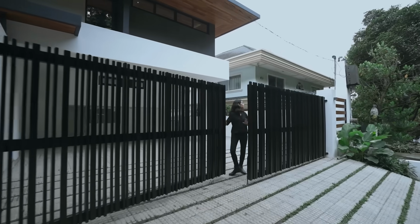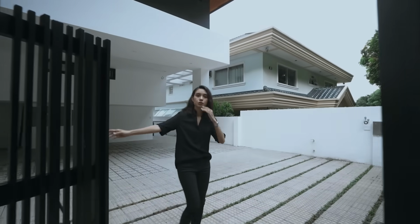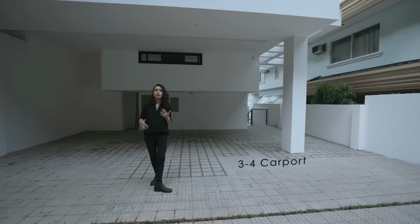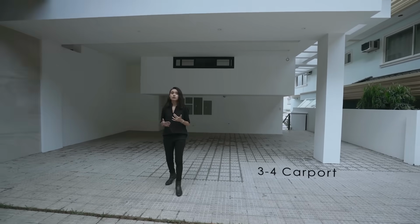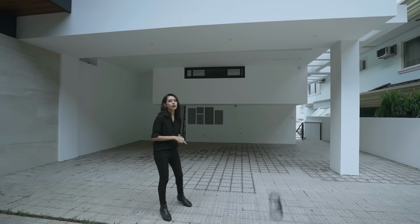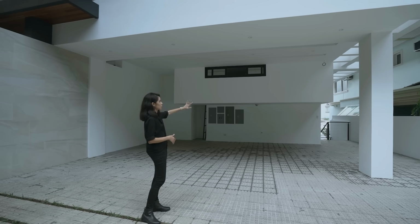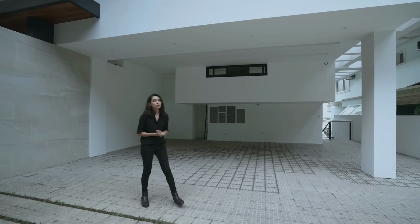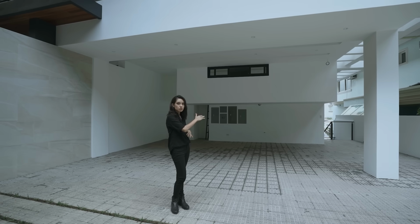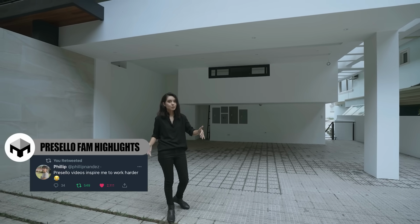So you have here some manual gates, and they open up to a carport that can fit about 3 to 4, depending on what kind of vehicles you have. So 3 vehicles comfortably, 4 if you have sedans. Although because of that layer over there, which is actually your male staff quarters, bigger cars might not fit under that. So it depends. But still, 3 to 4 vehicles, that's a lot of space.